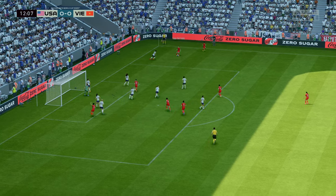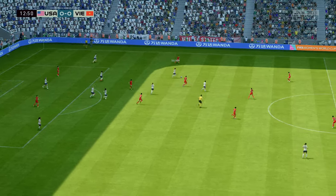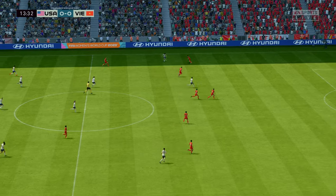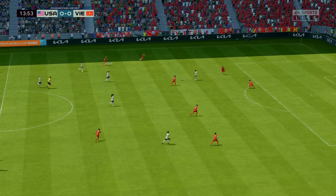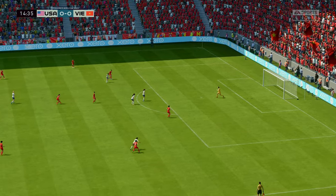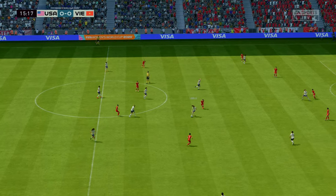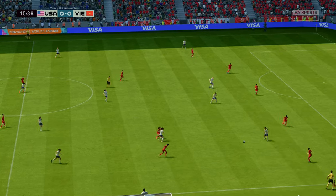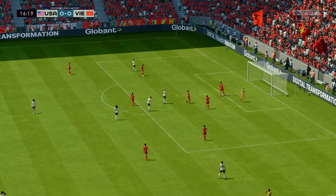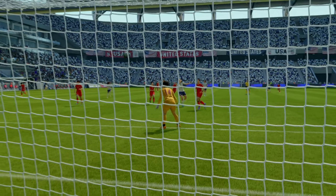How about the short corner? Morgan. And a relatively straightforward save for the keeper. Morgan. Is it going to be? Well, what an opportunity that was. That's a great chance to open the scoring. It's a poor effort in the end.